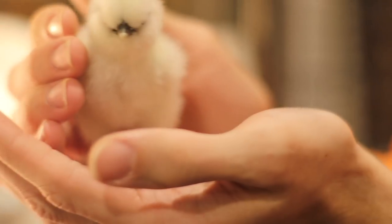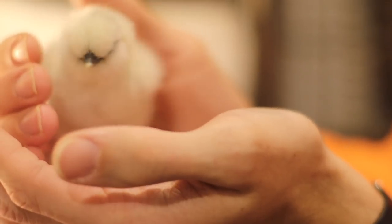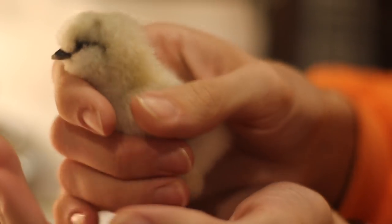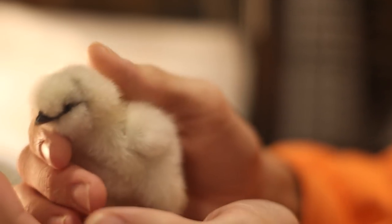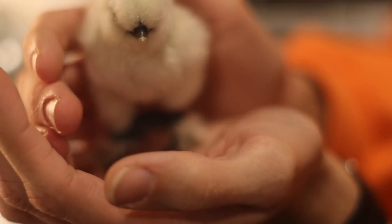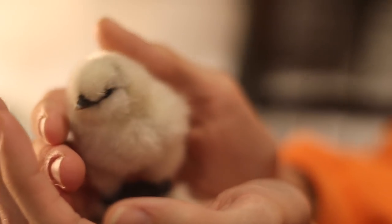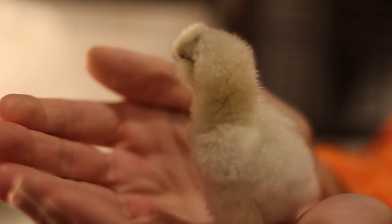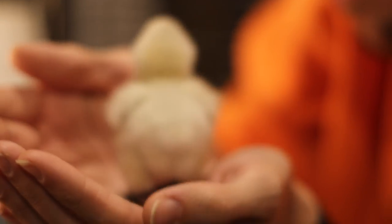This one had splay leg when she was born, which basically just means that her legs were having difficulty balancing straight and they were kind of splaying outwards. So that's why you see that little splint that we put on her legs, which is just a little splint made out of vet wrap. And her legs will straighten out in the next week or so. But she's so sweet. She's just a little snowball.